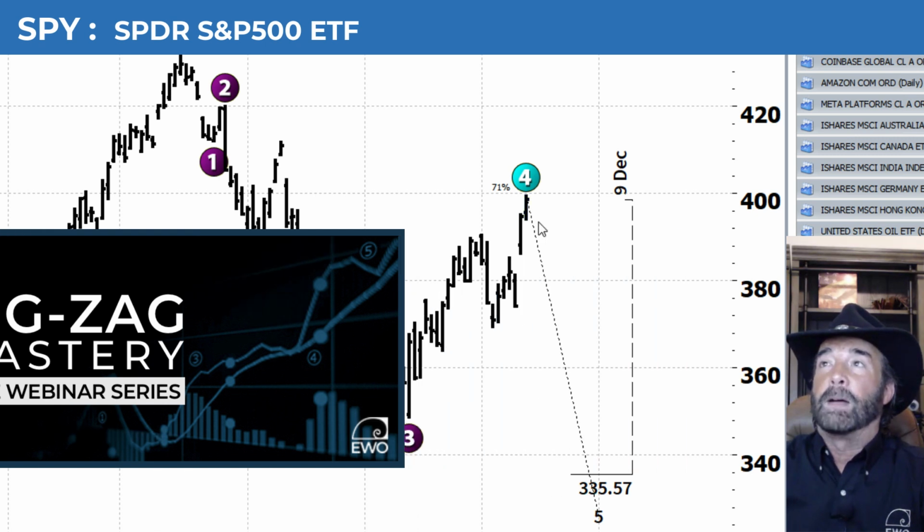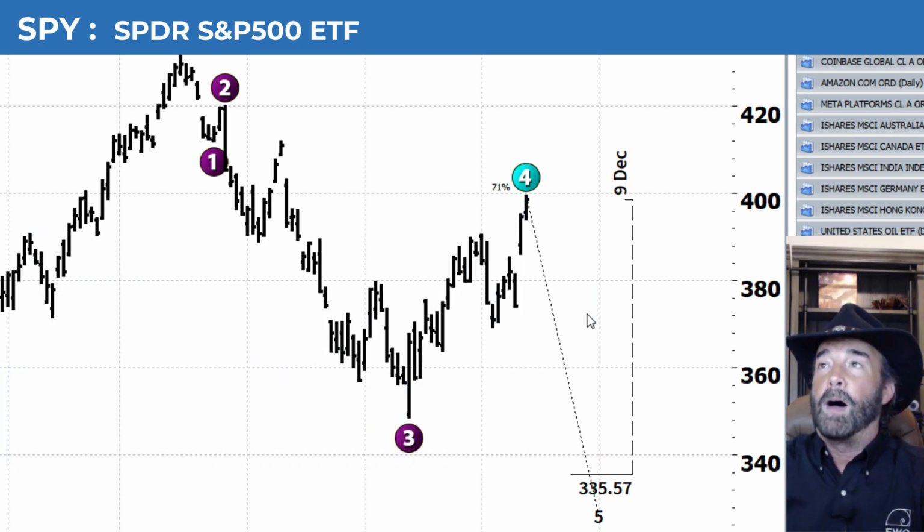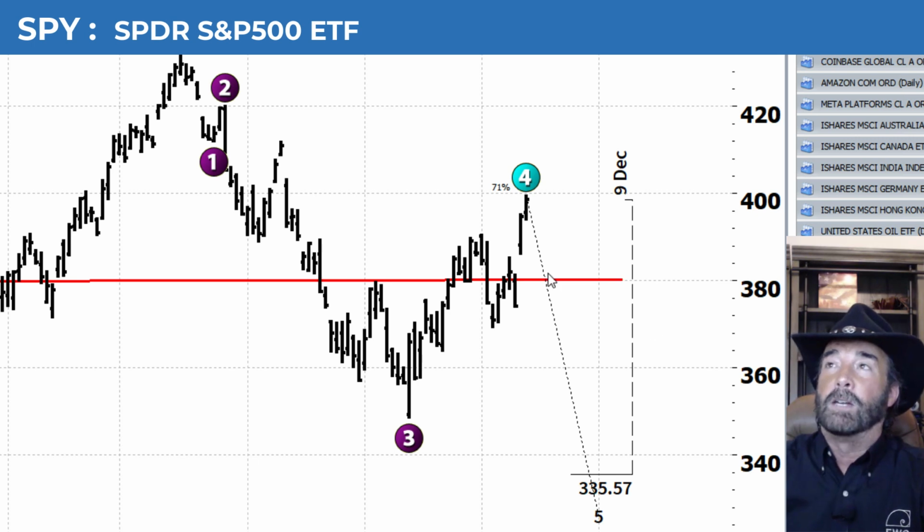So the question now becomes, the fact that we're a bit overbought, are we going to come back and fill this gap here right around 380? That is still a very important level of support resistance. And did we get a little bit overdone today without the bond market being open? So I think the beginning of next week is going to be really, really interesting to see how this plays out.